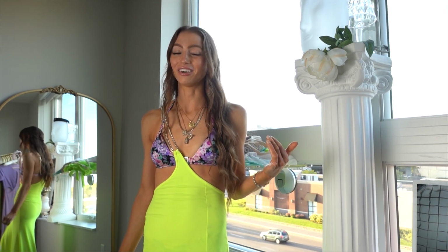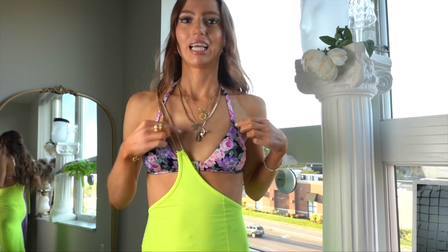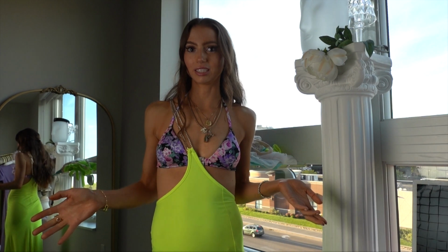Even Target doesn't have very many styles that are this cheap and this cute. This is giving me the For Love and Lemons vibe. Of course, those ones were not $9.99. Those are closer to that $100 range, but it's got the cute little florals, and it also comes in different styles, so that's a nice thing too.